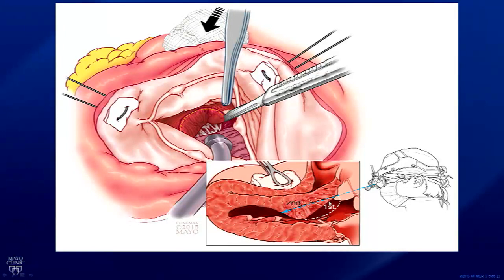And this is the second cut that we make in the septum here. And this is what it looks like from the surgeon's view when we make that second excision of muscle in the septum.